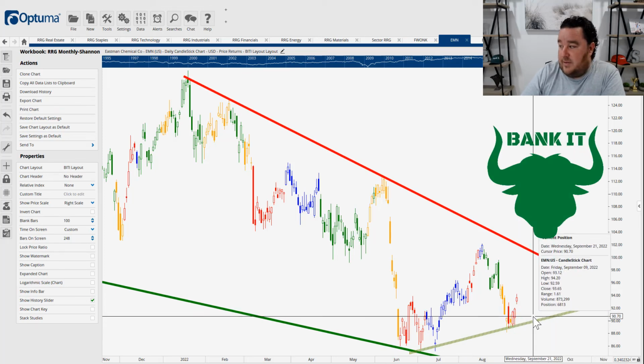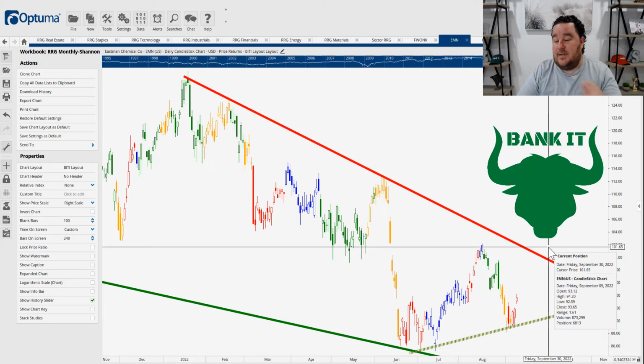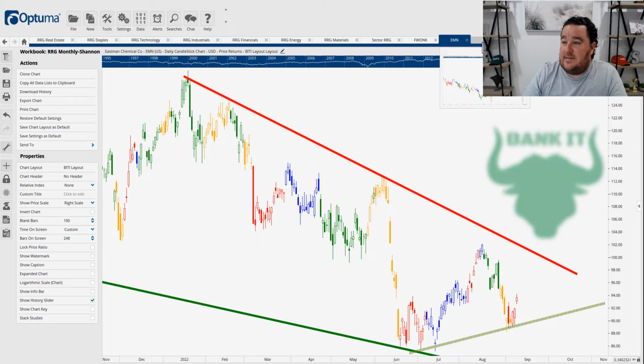And if it breaks below this level for this stock, then I would get out because it could run down here and start following this major support to the downside. We don't want to get stuck up in that. So follow this tighter support line right here. That's what we're going to be looking at to keep us in the stock and look for it to break out to the upside.